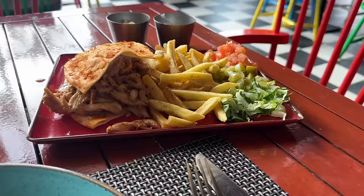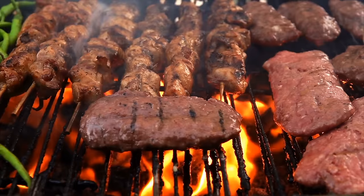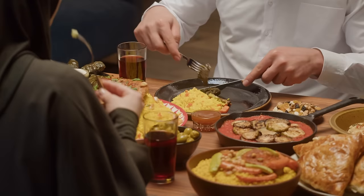Now's a good time to talk about the cuisine that you'll find. You'll obviously find plenty of Middle Eastern food, Lebanese, Turkish doner kebab. One of the Qatari foods that's a favorite is machbous. But to be honest, I love shawarma.